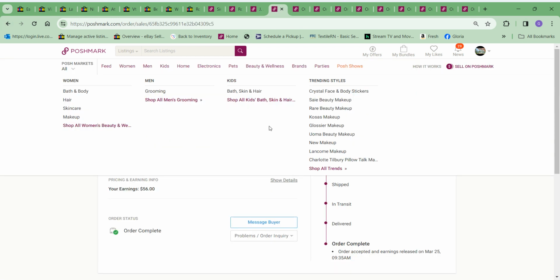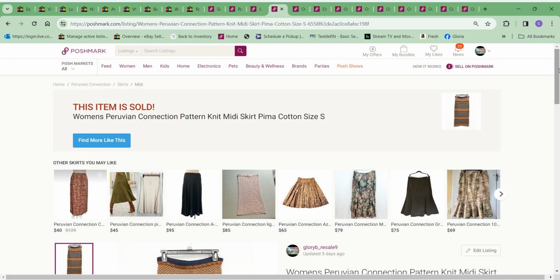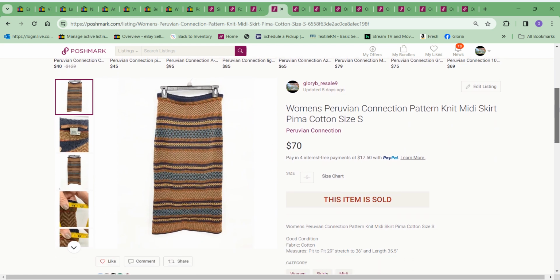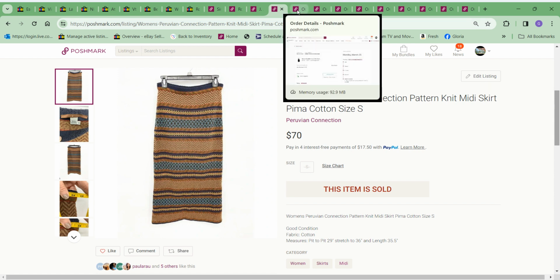Next thing to sell was this Peruvian Connection maxi skirt, and I took an offer of $70 for this. I've had this a little while. I think one day I went in and I found maybe four or five. This is the only knit one, but I found four or five Peruvian Connection maxi skirts, and this is one of them. So I got $70 for that. I paid $4.99.